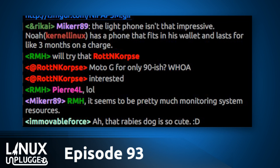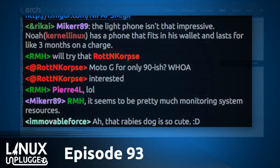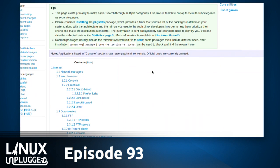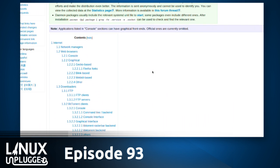What are some of your most must-have or maybe most frequently used terminal applications? I've been trolling through the Arch Wiki's list of terminal apps, and I found that's a good start. Wow. I've never actually looked. The Arch Wiki has everything. I've never looked at the Arch Wiki's list of apps for the command line, but they do have a lot of stuff here.